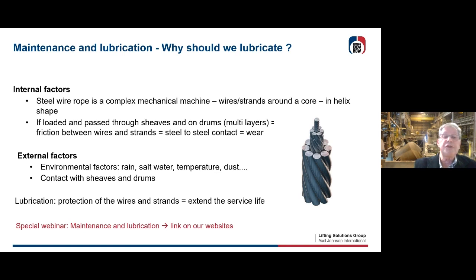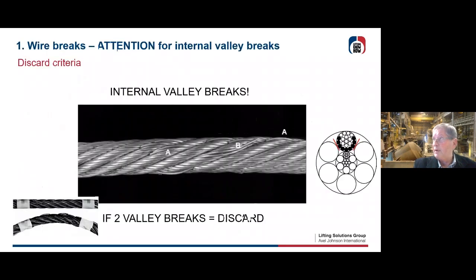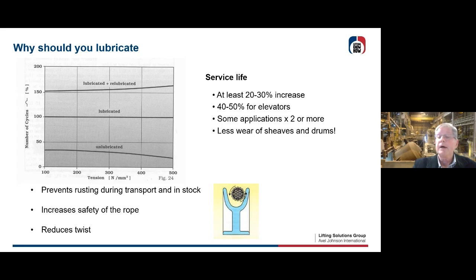Sometimes you have external factors like rain, salt water, heat, temperatures, dust, and so on. And you also have the contact between sheaves and drums. So lubrication will give you the protection of wires and strands, and it will extend your service life. You're going to end up with at least 30% increase of your lifetime. For elevators, it's going to be 40 to 50%. So for some applications, please do 2 or more times extra lubrication, so you're going to have less wear in sheaves and drums also.